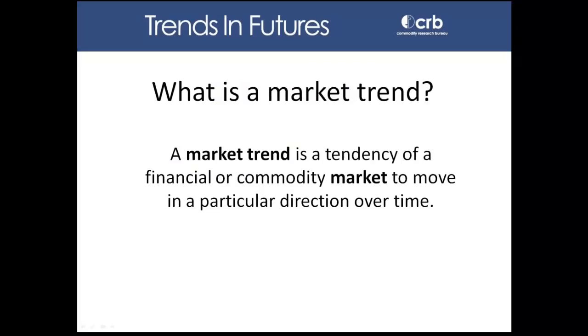Before we begin, what is a market trend? A market trend, by definition in a dictionary, is a tendency of a financial or commodity market to move in a particular direction over time.